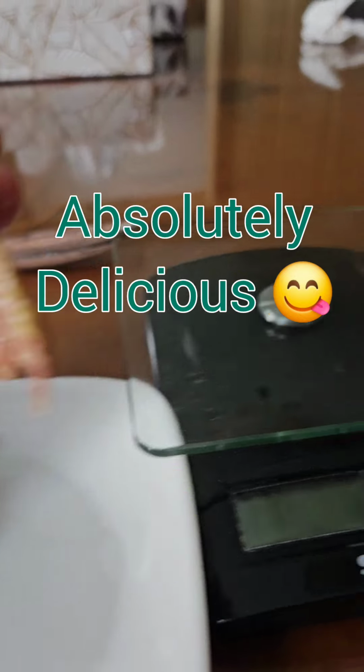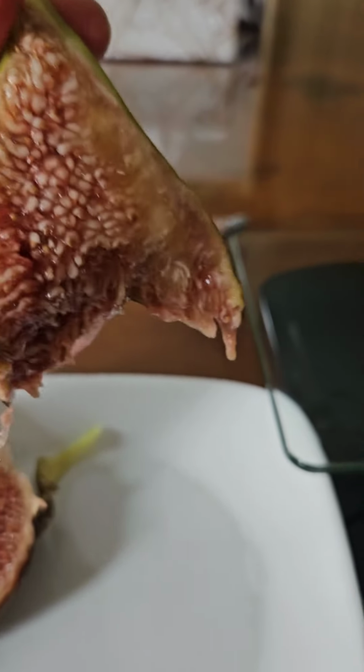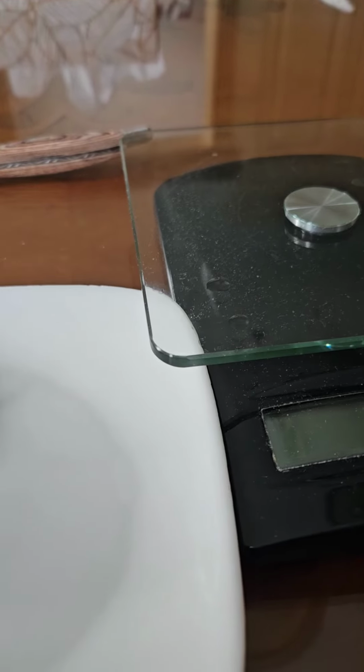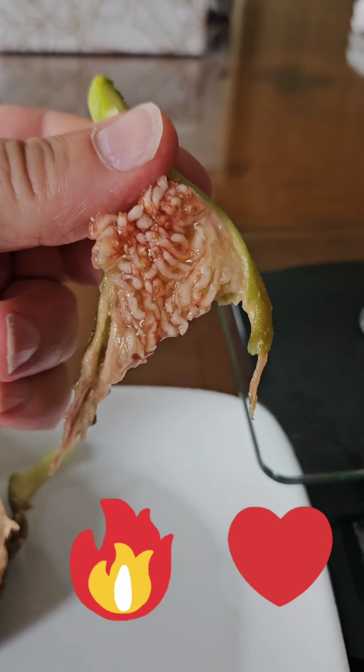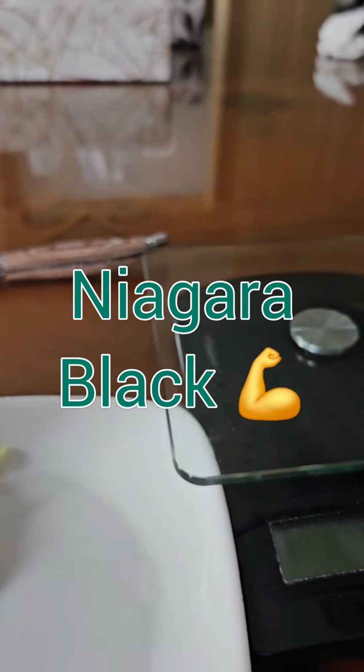And there's no way to finish this thing in one bite, that's for sure. Full meal with 3 bites. Fantastic.